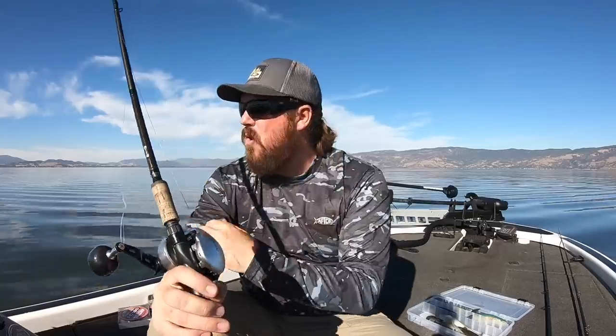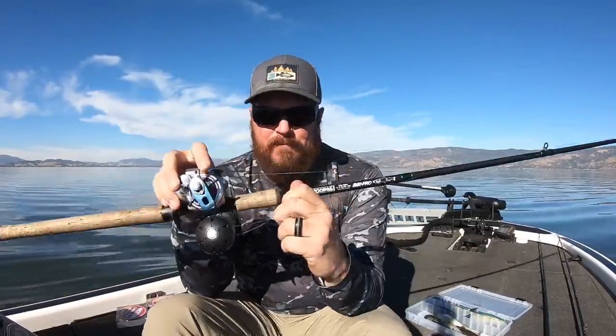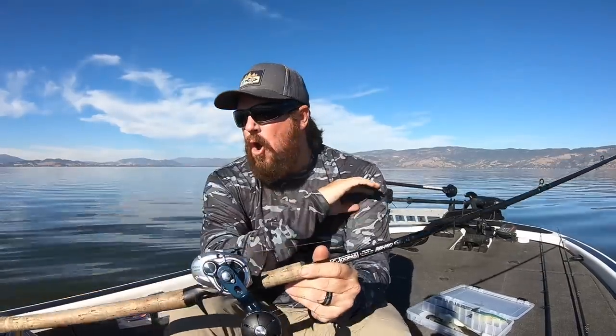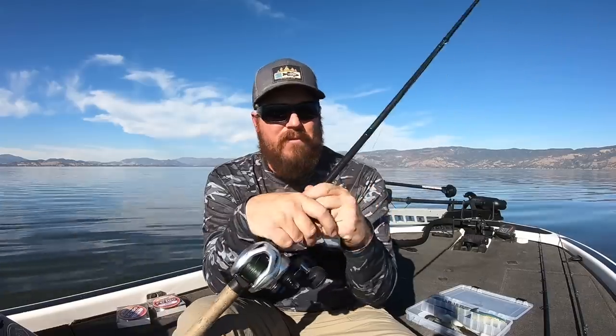What everybody is looking for is that do-everything rod, a rod that can throw a soft bait, can throw a hard bait, and it's never existed. There's not a perfect rod. This one is as close as I have ever come. G. Loomis 966. I throw all my hard baits, wake baits, glide baits, and most of my soft baits all on the same rod, which has really simplified my life.